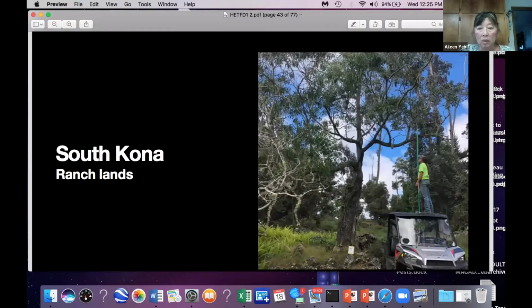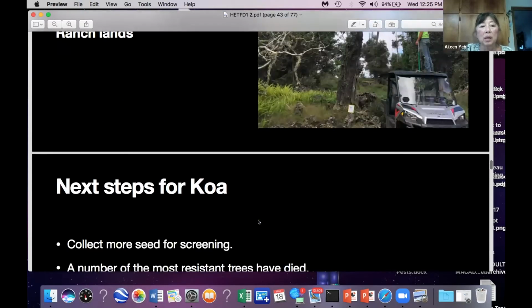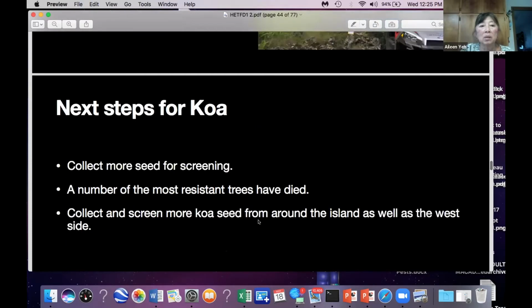This is South Kona. So this is a koa tree. Actually, it had been hit by lightning. The backside of it was hollow. But interestingly, there's not as much resistant koa yet that we found on that side. But this one ranch had some, and then some of the other areas that we went to.